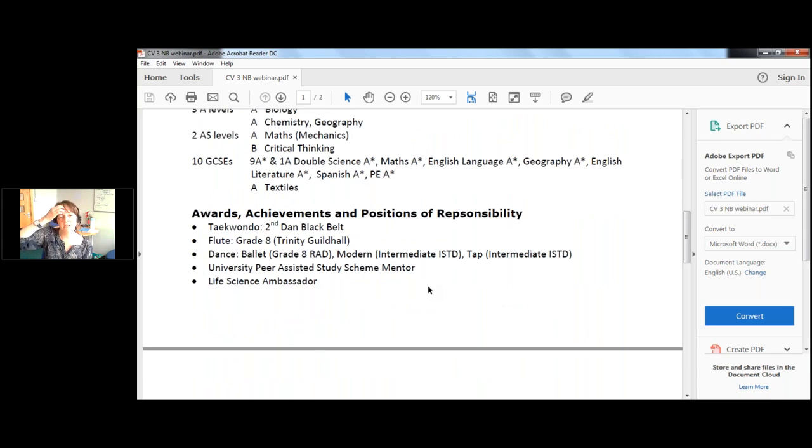Another good thing to highlight in your CV are things like your awards, achievements, and positions of responsibility. This actually is another common mistake, spelling responsibility wrong. Again, that's why it's always a good idea to go back and do a double spell check after you think you've got your CV perfect, because these things sometimes get through spell checks, or if you switch off your spell check because it annoys you. That's what I do in my case.